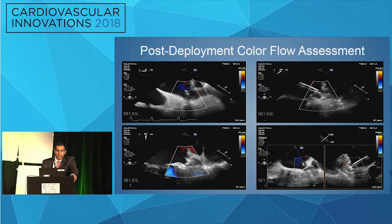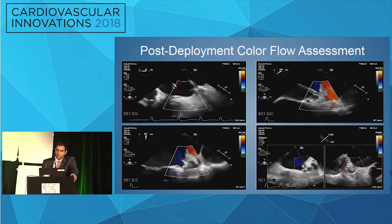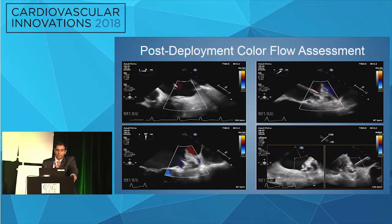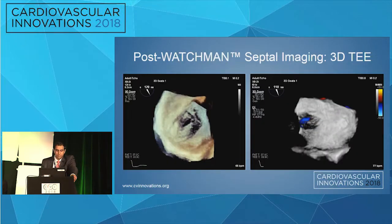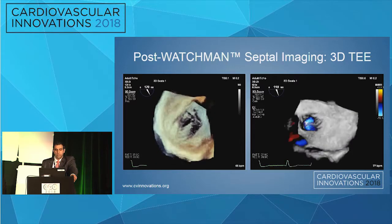Here's imaging right after device deployment in our standard 0, 45, 90, 135 degree views. I'll just let these images play, but you can see there's no peri-device leak or color flow around the device. So we began assessing our PASS criteria: position, anchor, size, seal, and we were pretty happy. There was good compression, and so we released that 27-millimeter WATCHMAN device.